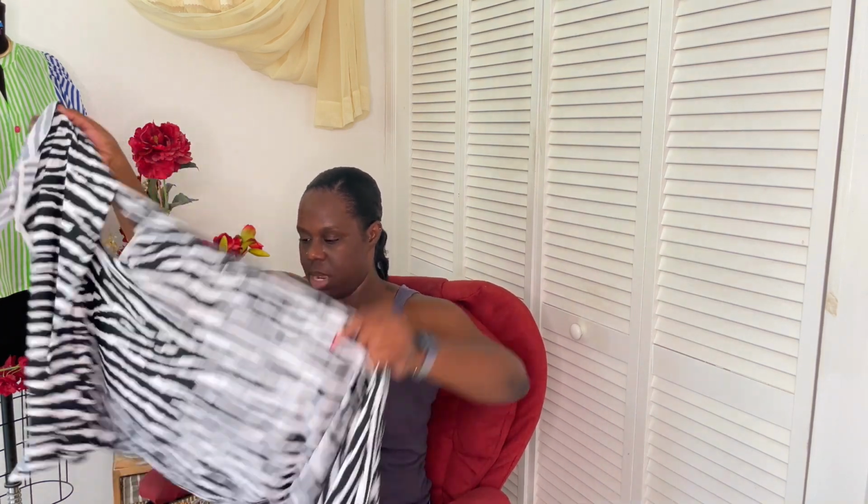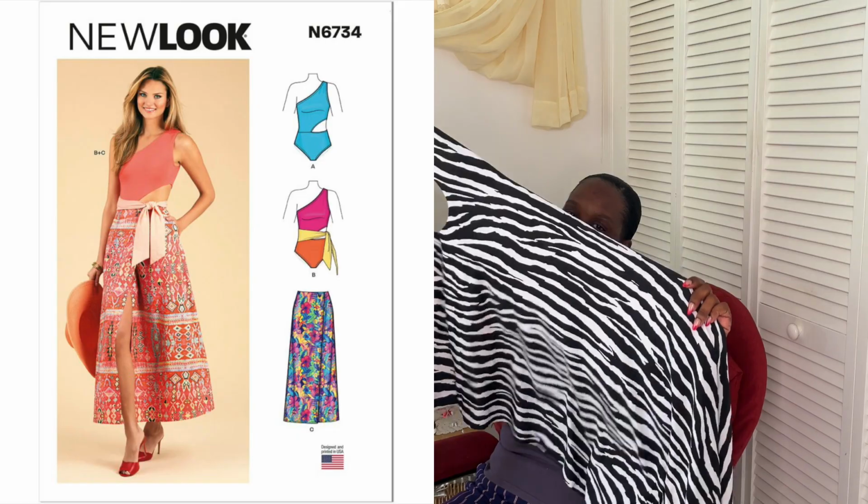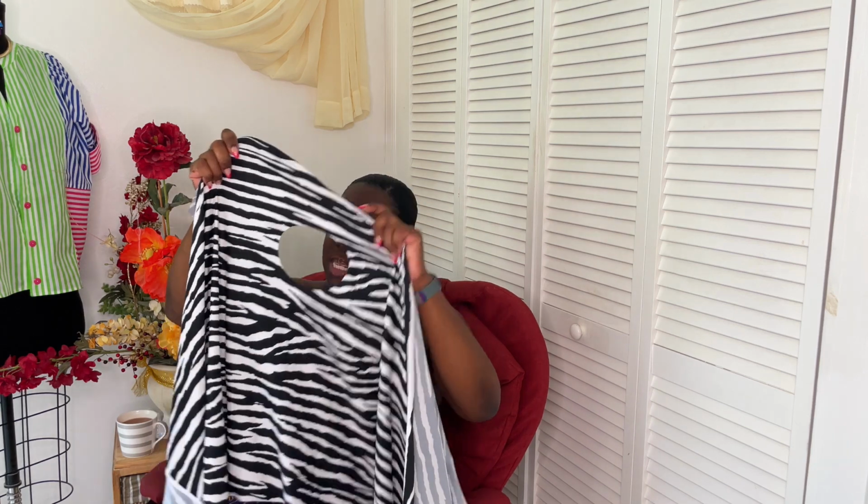So the first fabric I wanted to share with you is this one right here. And you notice that it is just a piece of fabric, and that is because I recently cut out a swimsuit from this fabric. This hole, however, you guys, was included in my fabric when I bought it, but I didn't notice it until I brought it home.